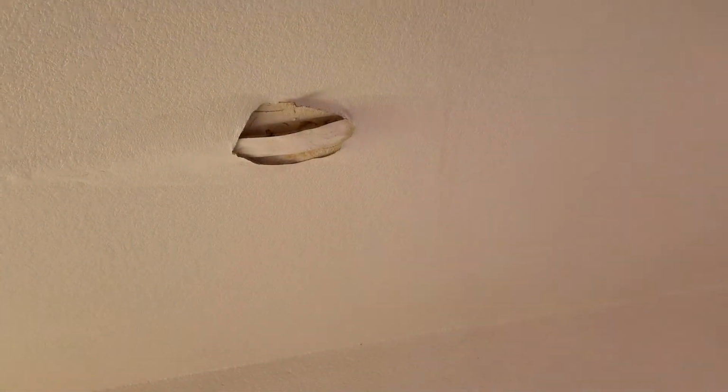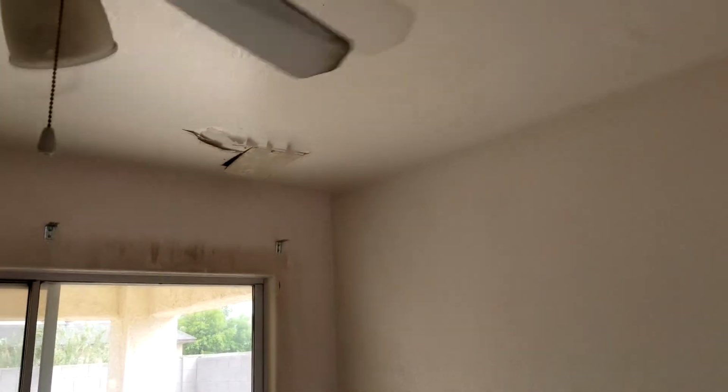Speaking of the spackle and the drywall tape, we had a little problem with some water. Had a little water issues upstairs in one of the bathrooms. Word of advice, never use Drano when your shower or bathtub has plastic pipes. Too much Drano on plastic pipes and your pipes will bust and leak everywhere. So yeah, that's what happened right here.